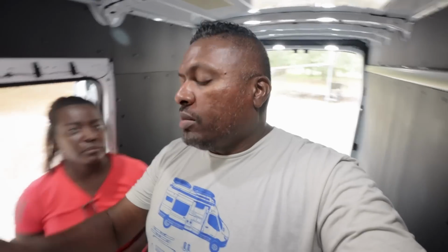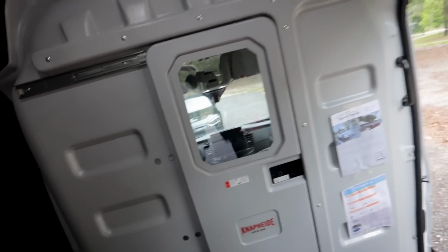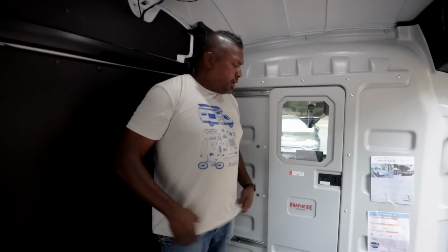So the bulkhead was an upgrade, and I think it's great because we could close it off and just air condition over there. And then if we wanted to, if you can go back here, Lola. Even when you close it off, you still have a little bit of a see-through. Yeah, there.